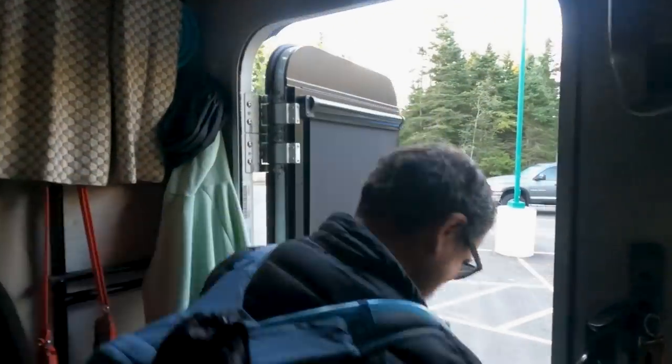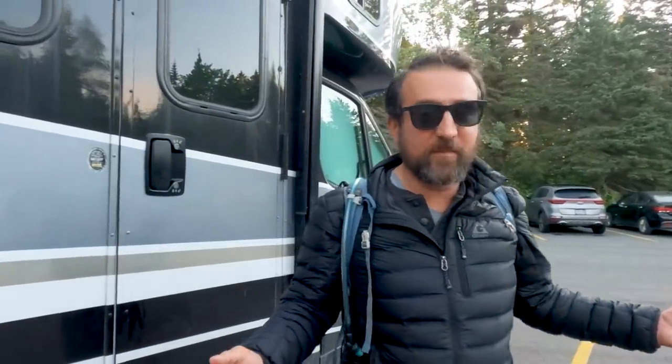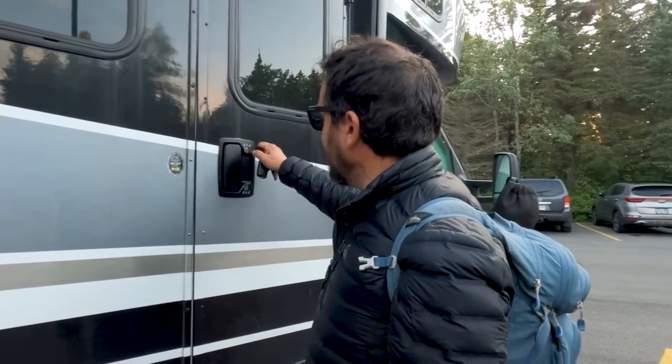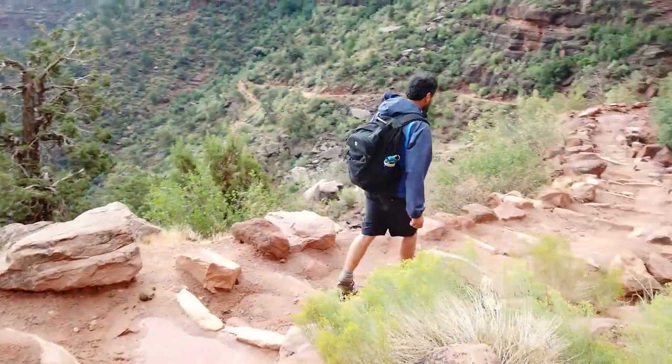Let's do it. It's a beautiful day. Well, good morning. A parking lot. We are going to be going on an 11 mile round trip hike. Now, for us, that's a little long, but it's not the longest hike we've ever done. I think the longest one, Caitlin, is the Grand Canyon? I think so. That was definitely the hardest.